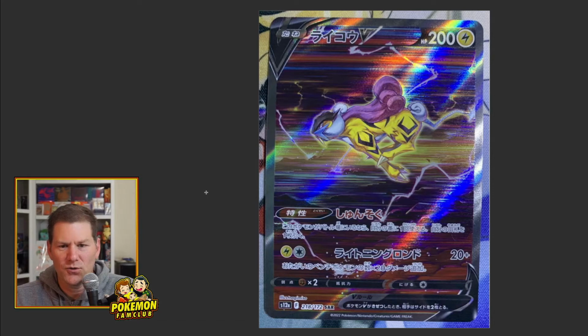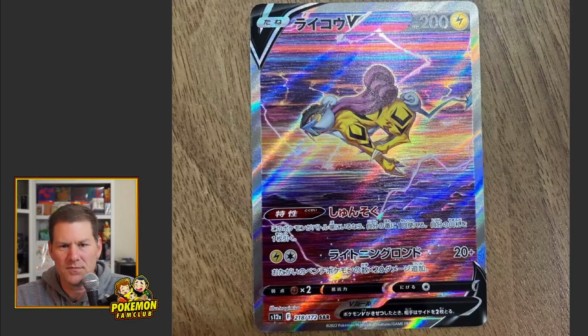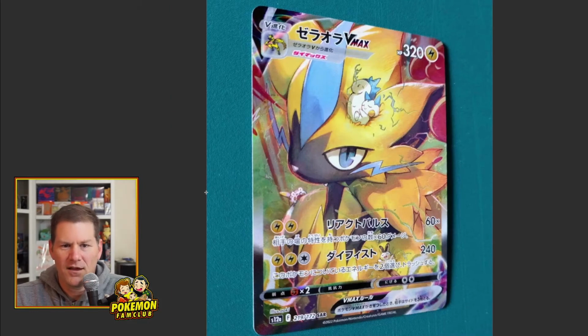Got Raikou. This is a super cool shot with the background just like breezing by him, I guess, as he's going so fast and all the lightning hitting him. Super cool textured card. Here's a little bit better look at it. Super cool. All right, love this card.